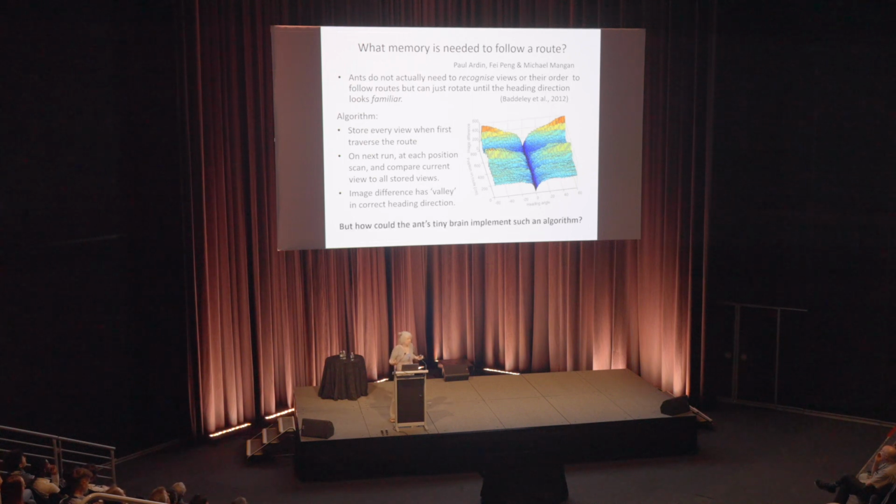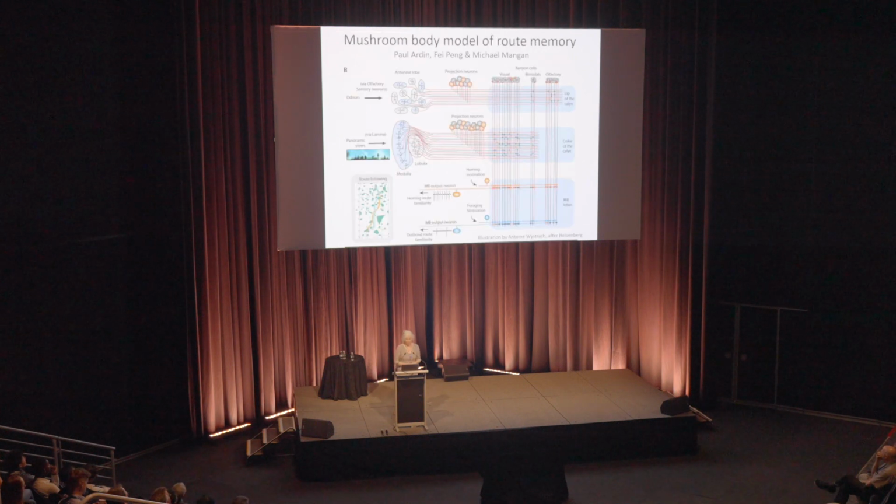And the question is, could the brain of an ant actually implement such an algorithm? As I've already hinted, we think it can, and we think that there must be ways. I'm trying to give you a broad overview of this set of neurons. It might look a little complicated here, but it's actually relatively simple. And we knew a lot about how this circuit works because of trying to do models of odor recognition.